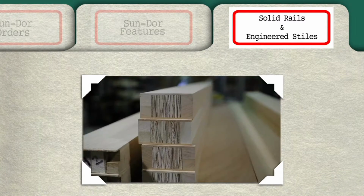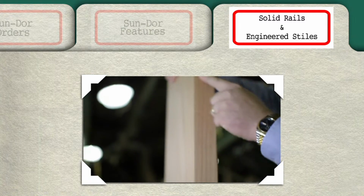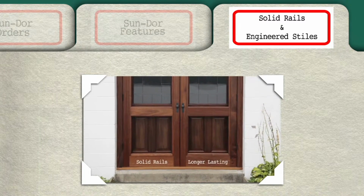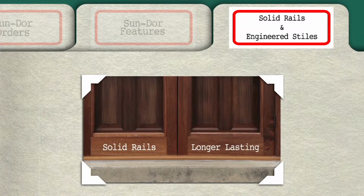Solid rails and engineered stiles. Utilizing engineered stiles gives you the stability so you don't have to worry about the warping. Utilizing solid rails eliminates the issue of delamination of rails from water sitting on the top of the rail in the field. A lot of manufacturers will laminate those rails, which when water sits on it could cause delamination.